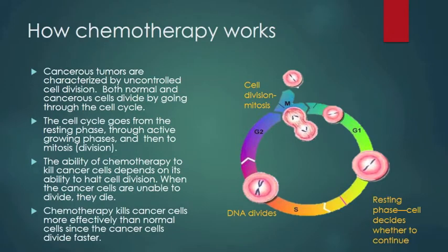So cancerous tumors are characterized by uncontrolled cell division. Both normal and cancerous cells divide by going through something called the cell cycle. The cell cycle goes from the resting phase through active growing phases and then to mitosis, or cell division. The ability of chemotherapy to kill cancer cells depends on its ability to halt cell division.